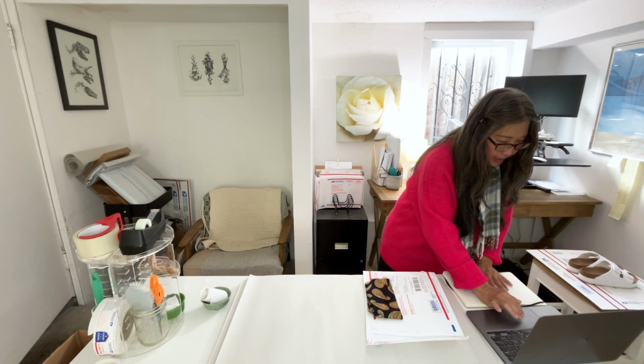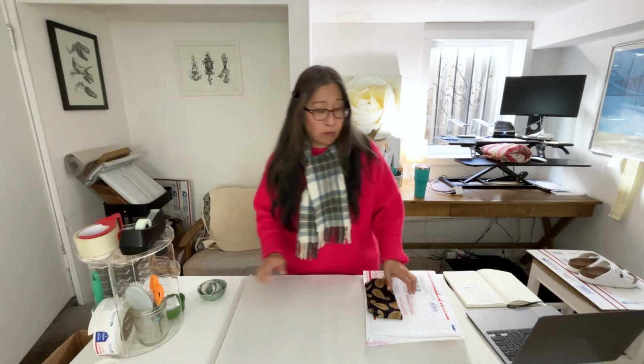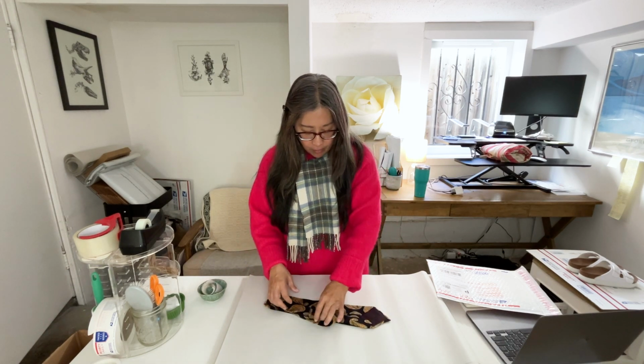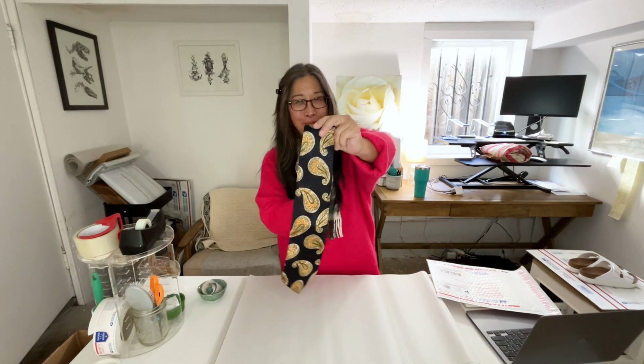Next is a Christian Dior tie. I know I picked up this tie quite a while ago. Ties are things that I don't mind having sit around for a while. They're so small. I put them in this one drawer and just let them sit and marinate for a really long time. This is a really beautiful tie.